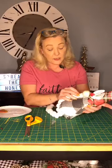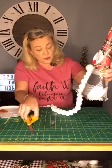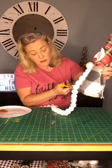And then the one up here, and I'm not gluing anything down yet. I just want to know what it's going to look like. The one in the front, I'm making a little longer.